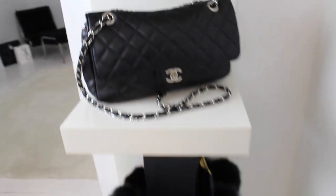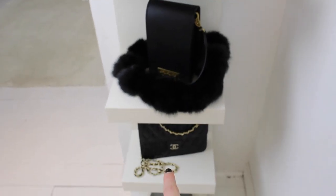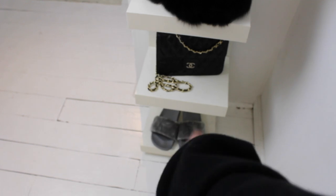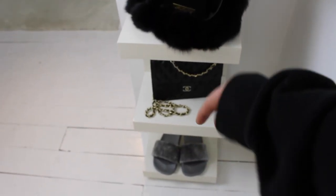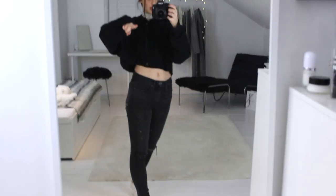It's just one of my Chanels. I have my Zac Posen with the fur strap. You guys know I love that. I have another Chanel. Then I just have some fur slides down there from Ego that I just like to slide on. Get it? Because they're slides. Slide them on. Anyways. Then I have my huge dressing mirror, but I get dressed in here.